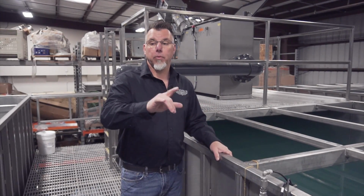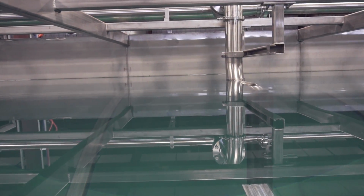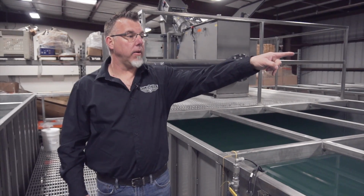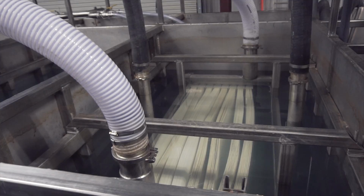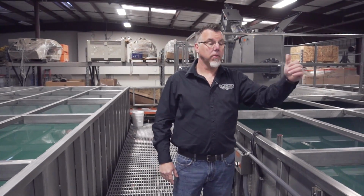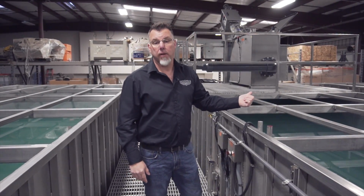From here, we flow through our aeration trains, A, B, and C. From aeration train C, we flow by gravity into our membrane train. Our membrane train has incorporated RAS pumps where we're returning at 4Q back to the headworks of our anoxic process.